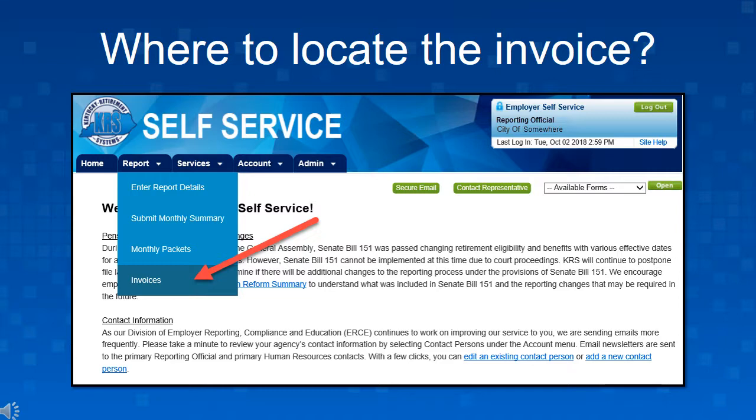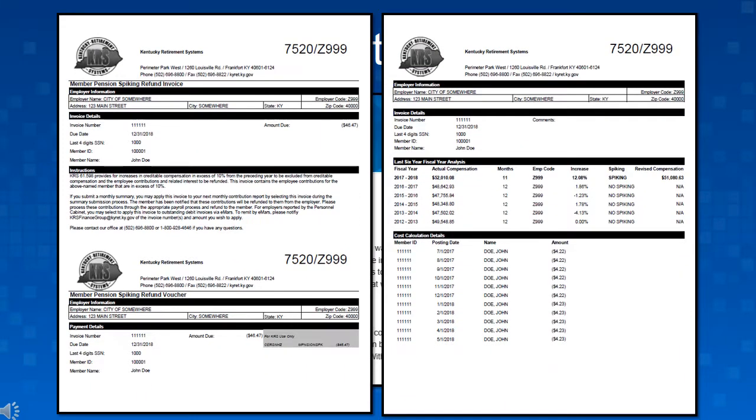The member pension spiking refund invoice can be accessed through the Invoice module of the Report tab in Employer Self-Service. The invoice will be a multi-page document containing the billing voucher and details page for a single employee of your agency. These invoices will never contain multiple employees.